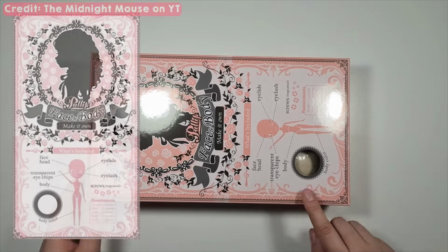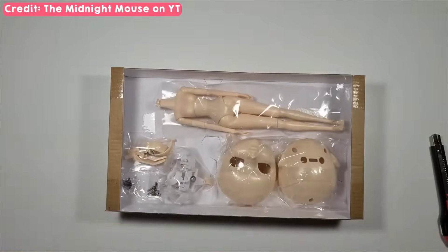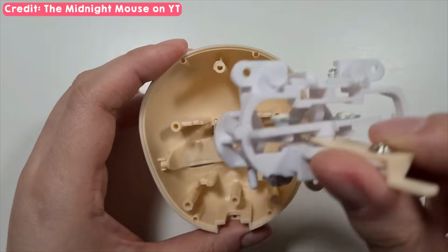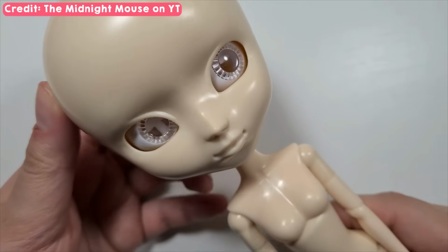Then in 2013, they took it one step further with the Make It Own sets, also referred to as MIO sets. These were kits that basically just came with a totally blank doll that you could then customize. They also would release accessories and other things so you could purchase directly from Pullip to customize your doll instead of making them yourselves or buying them from a different company.